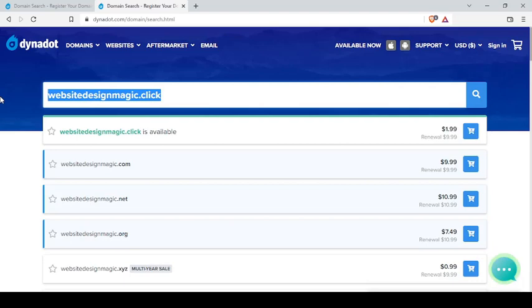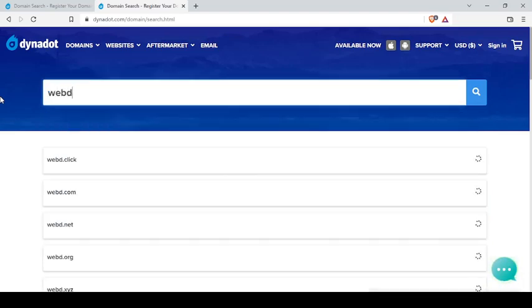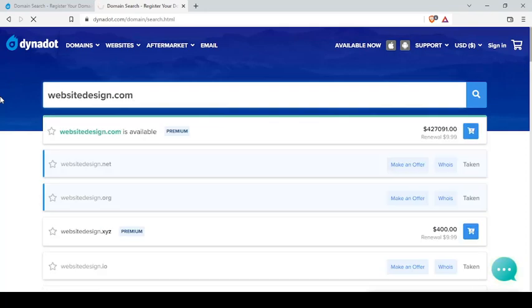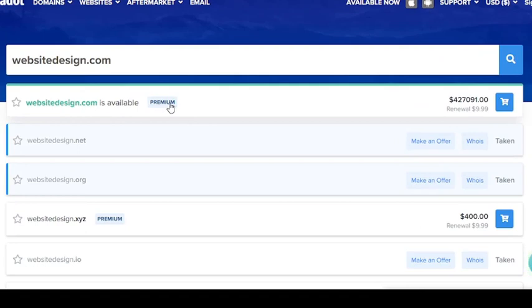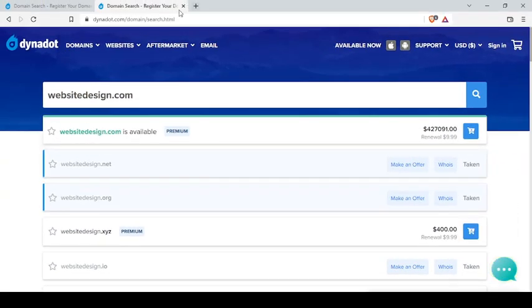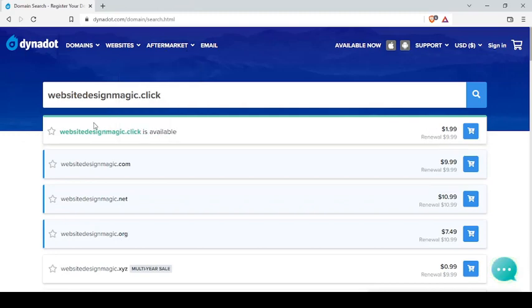So I'm going to do a search for website design.com, and when you search for website design.com, you would see that this name is available, but it's asking you to pay a premium. So this one is now going for $427,000. So if you want website design.com, you have to pay $400,000. If the name is not available, you will be told from this point, and then you will know if you have to repeat your search, or whatever you want to do.